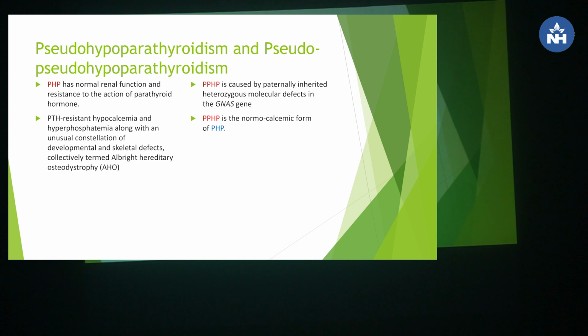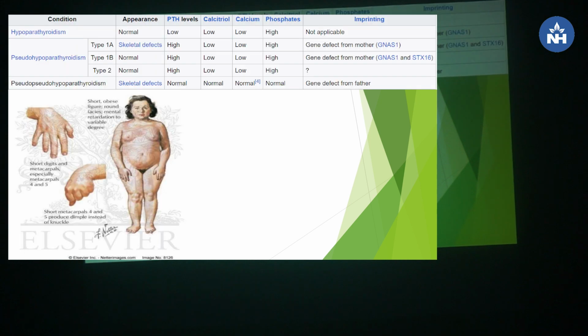Now, pseudo-hyperparathyroidism and pseudo-hypoparathyroidism. Pseudo-hypoparathyroidism has normal renal function. Resistance to the action of parathyroid hormone will be seen, and there is hypocalcemia along with an unusual constellation of skeletal defects, collectively termed Albright hereditary osteodystrophy. This is how it looks. The patient is short, obese, with a round face, mental retardation, and a characteristic dimple will be seen, especially between the 4th and 5th metacarpals.